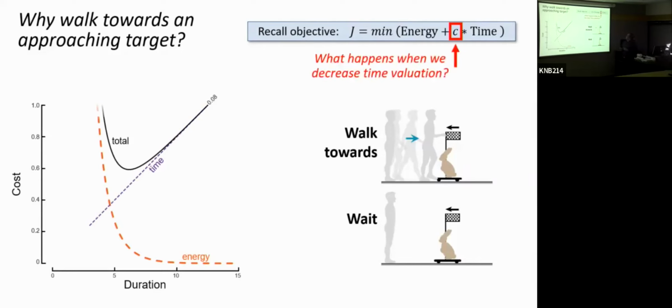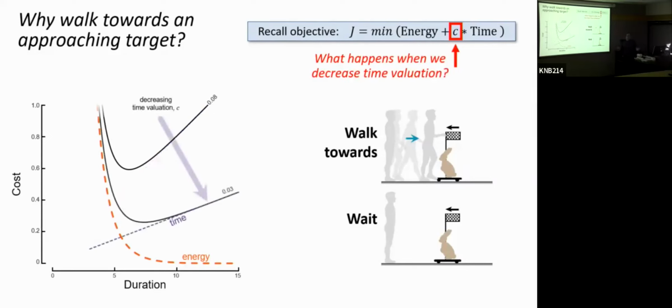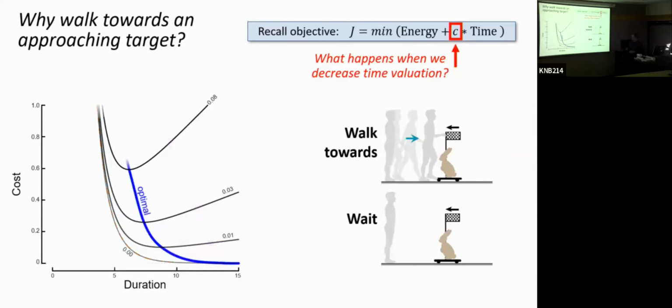And then what happens if we decrease this time valuation parameter? So of course, energy doesn't change, but time is now a shallower slope. And we can do it again. And we can do it again until time cost is actually 0. Now, the optimal strategy is one that would follow along the minimums of these black curves.